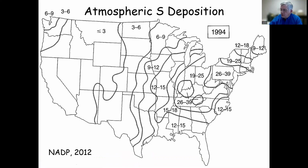This graph shows the situation in pounds of sulfur being deposited in 1994 per year. This 1994 data was released by the National Atmospheric Deposition Program. Now you can see that Kentucky was kind of in a hot spot where you had a lot of sulfur deposition because of the number of coal-fired power plants that were in the state.